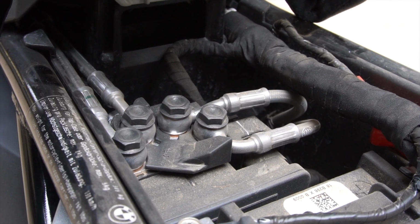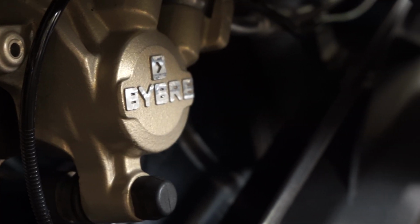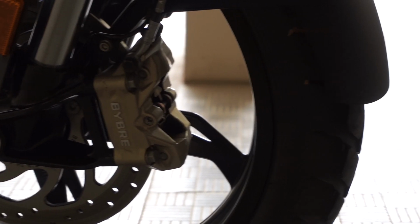So let's move on to the brakes. The brake is dual channel ABS. It's by Bybre, meaning it is a subsidiary company of Brembo, which is actually used in superbikes and stuff. The initial bite of the brakes is amazing, next level. ABS works really well. It's a BMW, obviously.